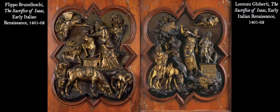Now, to be fair, there were at least 7 submissions that we know about. We only have 2 of the panels, but this is the other one. It was made by a trained gold and silversmith by the name of Lorenzo Ghiberti. And this is his sacrifice of Isaac, done about the same time frame. And this is a little bit different. To begin with, there's a greater sense of tension, I would suggest to you, in this object than in the other one. And you might be thinking, well, how?